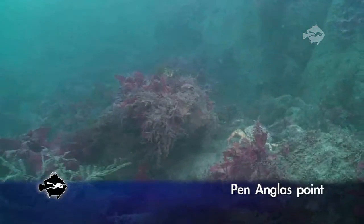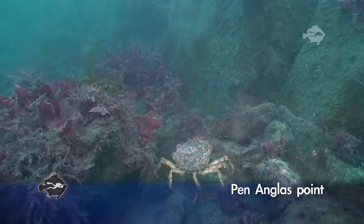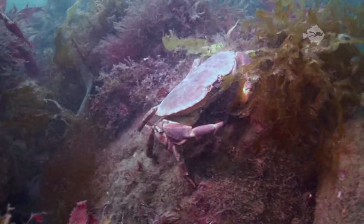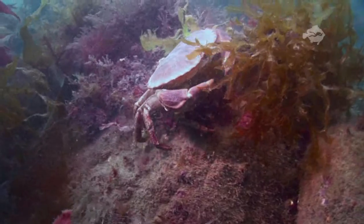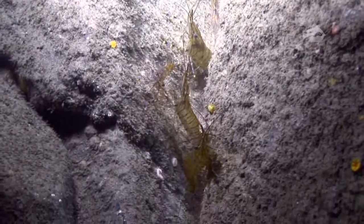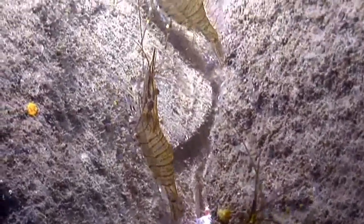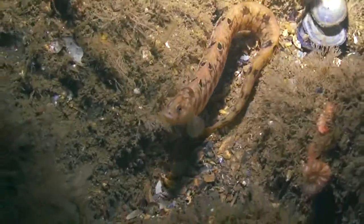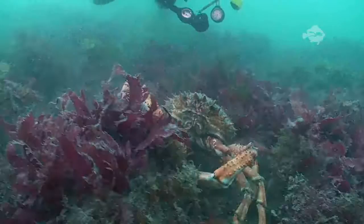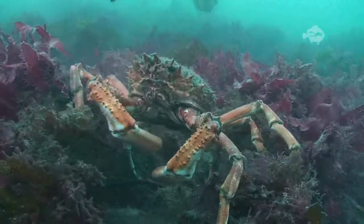Our next dive is Anglas Point. This reef system, consisting of numerous parallel gullies, is teeming with life. There are many edible crabs and common spider crabs walking around the rocks, and in the gullies you'll find shrimp and squat lobster. Butterfish make their home between the rocks, while on their surface, spider crab march majestically through the algae.